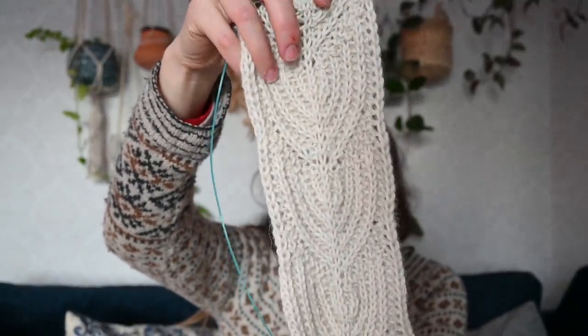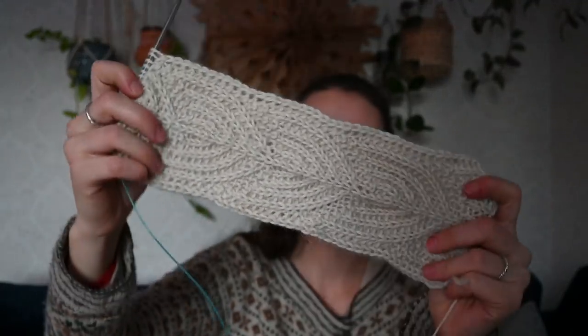Then I have one more headband for my little sister, and it looks like this. This is a pattern by a French company, Avec Anna, I think they're called. I will put the name down here. This headband is called Snowdrop headband, and it's a free pattern. You can download it on their website, and it's really simple. It's with double stitches and pearls, good for beginners as well.